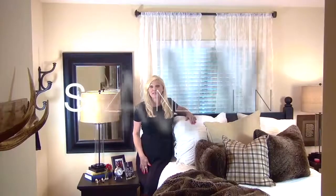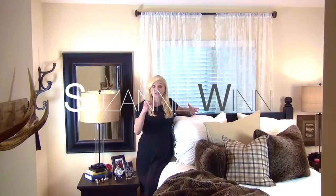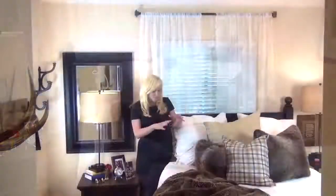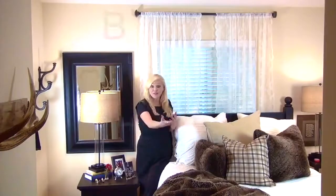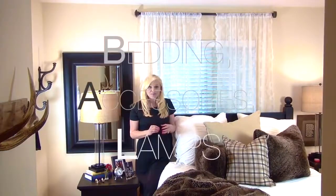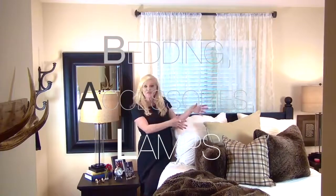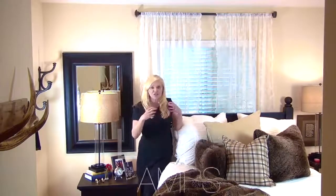Hi, my name's Suzanne Wynn, and I'm here to show you how to take your guest bedroom to the next level. You start out with a good basic palette, and then you layer. We have Pottery Barn bedding layered with Restoration Hardware fur throws, layered with Costco lamps, pillows from IKEA to add a little bit of texture and color.